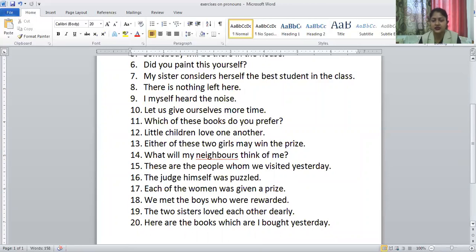We had learned that they appear together, going in two opposite directions, one another. Now, either of these two girls may win the prize. Either will come as distributive. I told you either, neither, or either, neither, whatever you call it. Either of the two girls may win the prize. Either will become distributive. The 14th one: what will my neighbors think of me? What will become interrogative. Me will become personal.